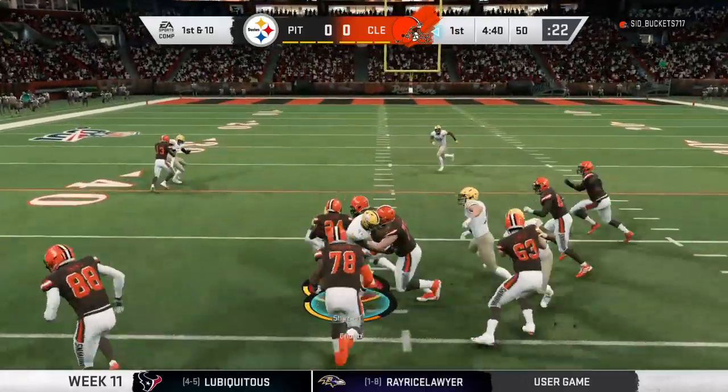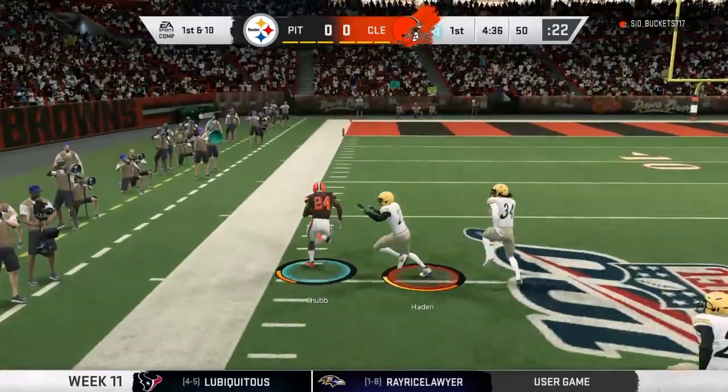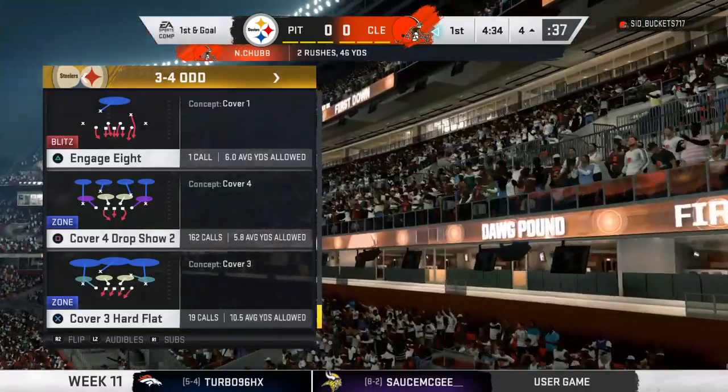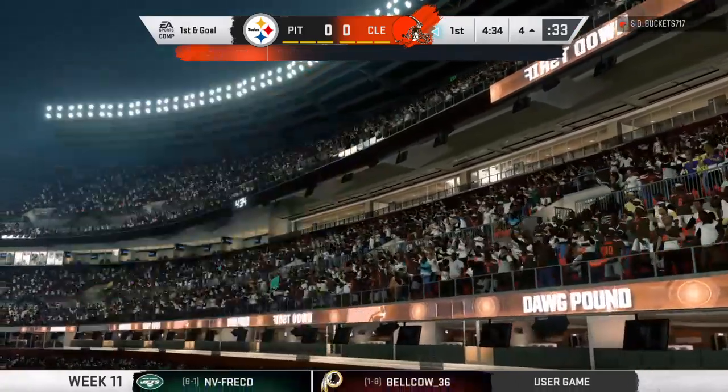On first down, they'll run with Chubb. And he works free. The 20. A big play that time out of Chubb. 46 yards. So down inside the 5-yard line.